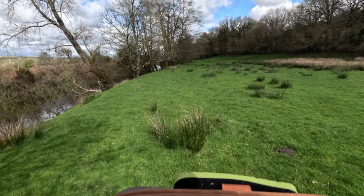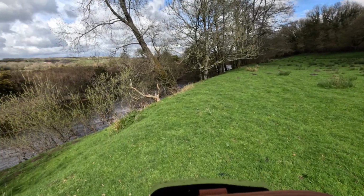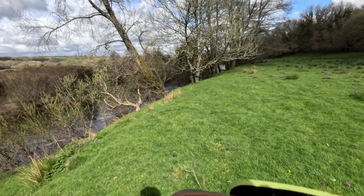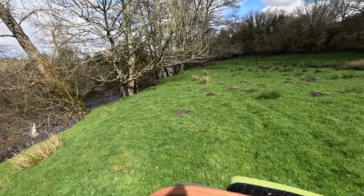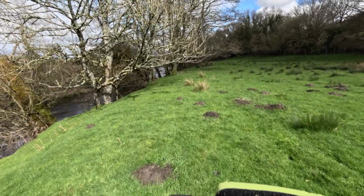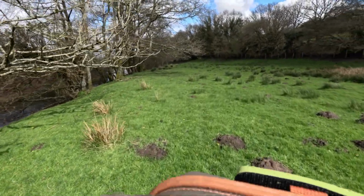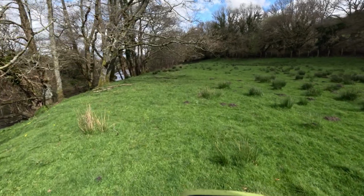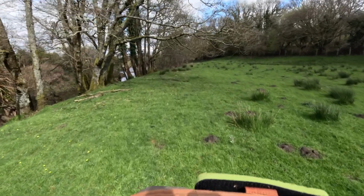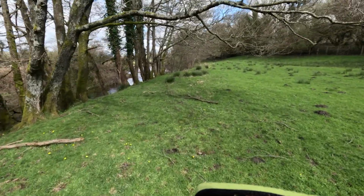Another great spot through the trees up here. This is an odd place here. It's really awkward to fish, and I usually just skip it, but it looks really good water. I should make the effort one day, but today isn't the day for that because the water's up. So great water ahead. Fingers crossed.